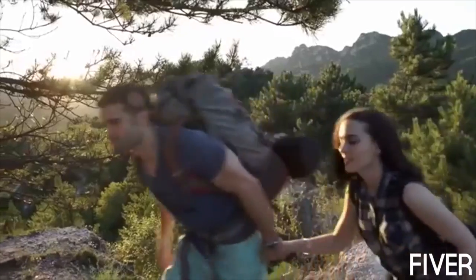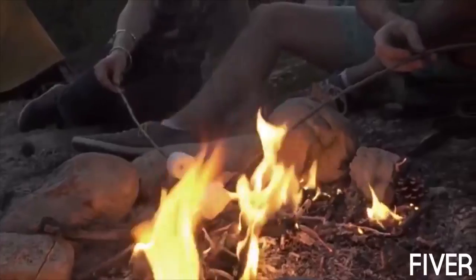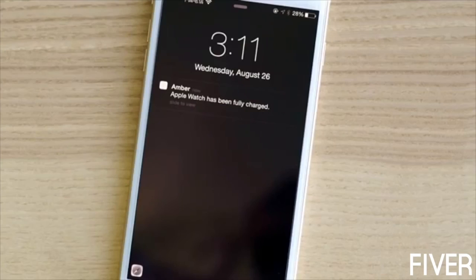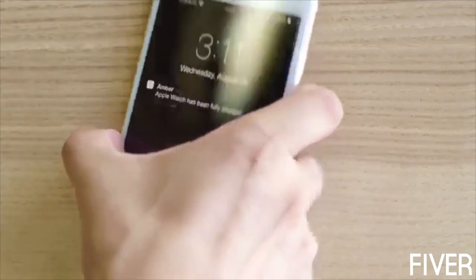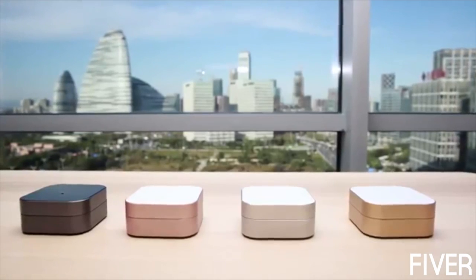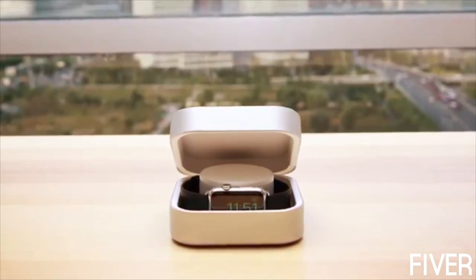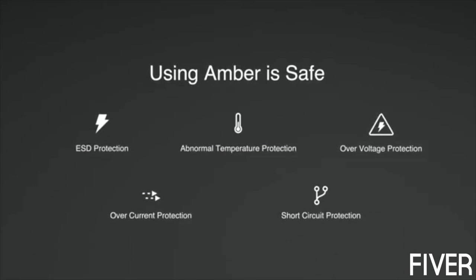Sometimes we all just want to get away on the weekend for an outdoor adventure. Don't forget to bring Amber with you when you go camping. Amber comes with its own app. You can get notifications when your watch has been fully charged. Amber comes in multiple colors. Amber can charge your Apple Watch up to 8 times. Using Amber is safe.